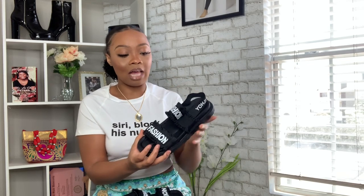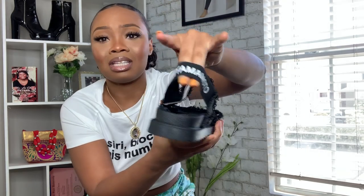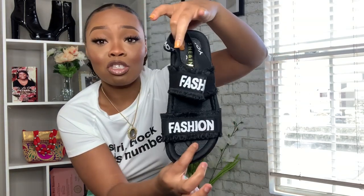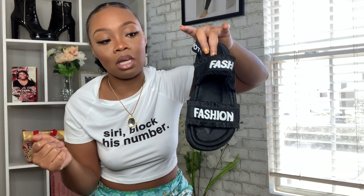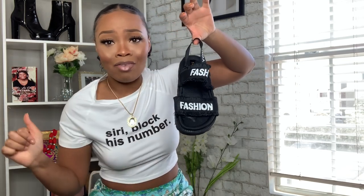The first shoes I got are these little slide sandals. They are so freaking cute. And they say fashion on it. I'm gonna bring it up closer so y'all can see. So it has the word fashion on it. And then on the back it says, I don't know what this say, I'm gonna be honest. But I thought these were so cute and I need some more comfortable sandals that I can just throw on and walk out the house with, because I have more heels than sandals and sneakers and stuff. So I thought these was mad cute, and I got the word fashion on it, period, because I'm all about that, okay?